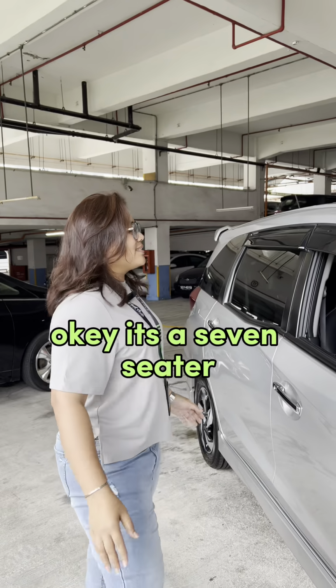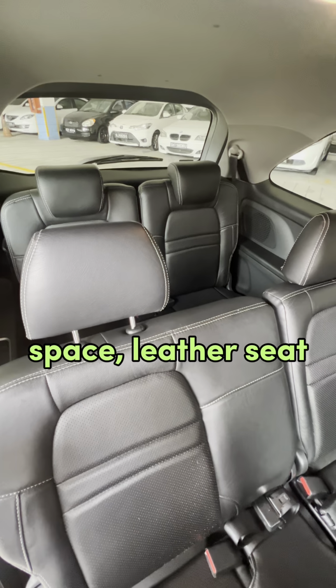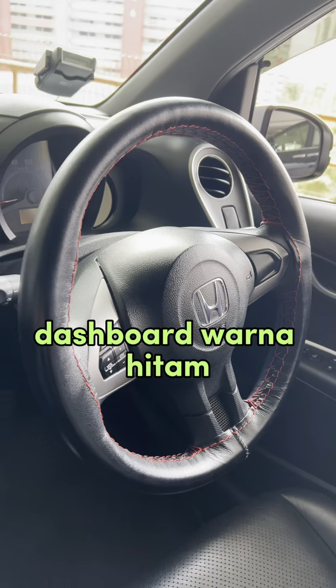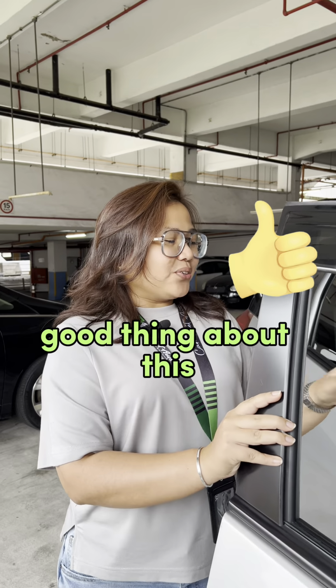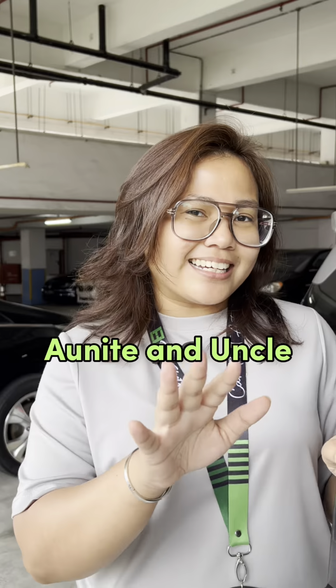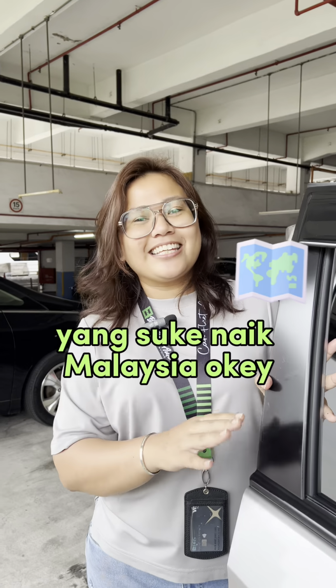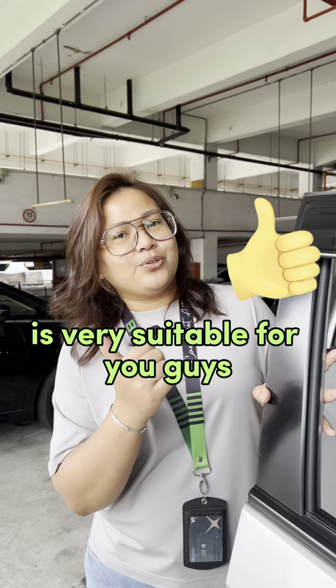Yes. Okay, it's a 7-seater car. Dia punya dalam pun selesa, leather seat pun warna hitam, dashboard warna hitam, interior semua warna hitam. Android player is all stock. But good thing about this, dia punya dashboard ni ada sport mode dengan low mode. Untuk uncle yang suka naik Malaysia, okay, yang suka pergi Genting, this sport mode dengan low mode is very suitable for you guys, okay.